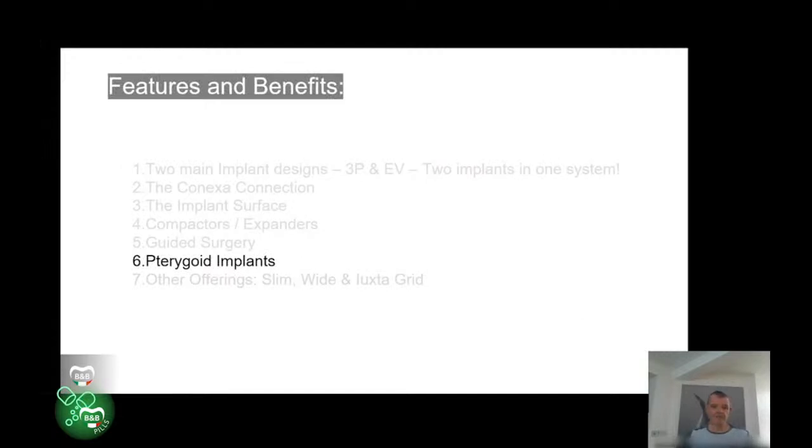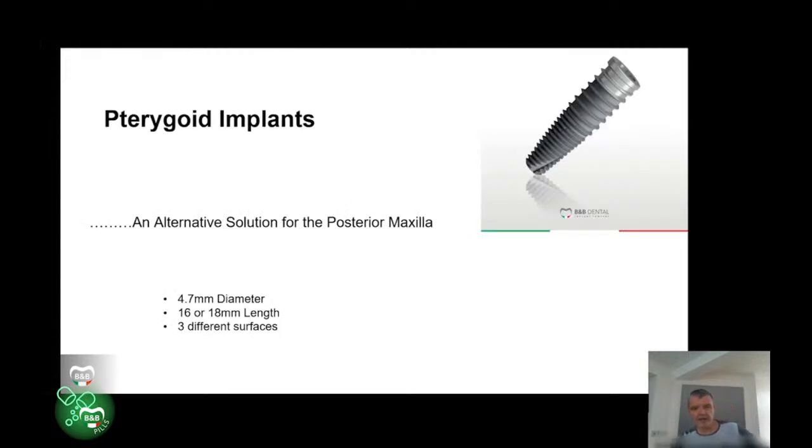Okay, let's just say a few words about pterygoid implants, which I'm not terribly experienced with, but I have started doing several cases now since coming out to Bologna. And this is an alternative solution for the posterior maxilla to really avoid sinus lifting.